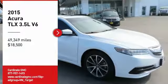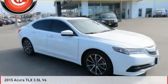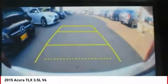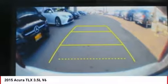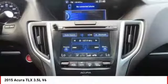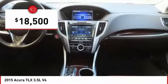We are pleased to show you the 2015 Acura TLX. The Acura TLX impresses drivers with its nimble handling, great fuel economy, and long list of high-tech features. It comes with an extremely quiet interior, spacious front seats, and smooth ride quality, and is priced below $20,000.